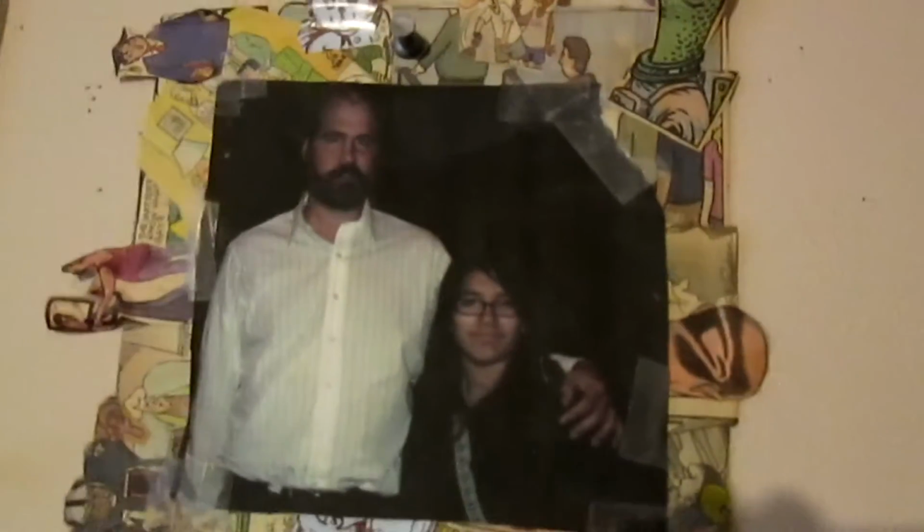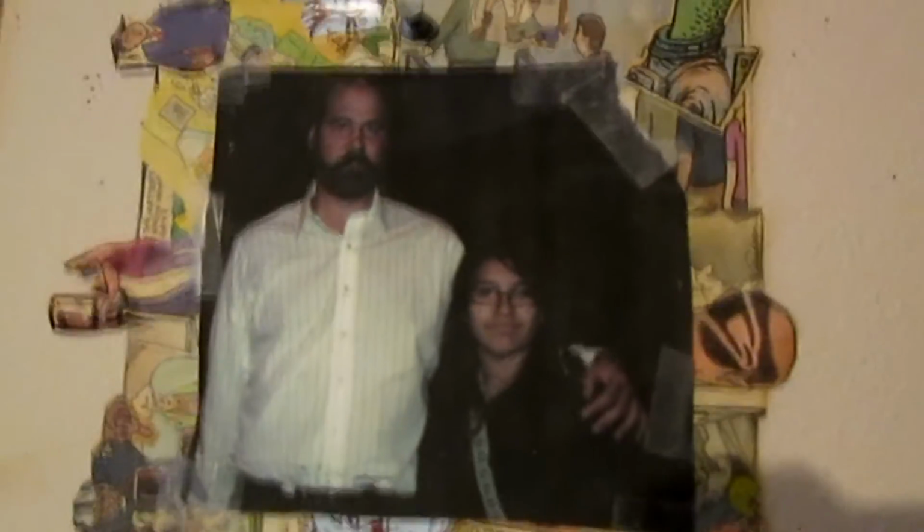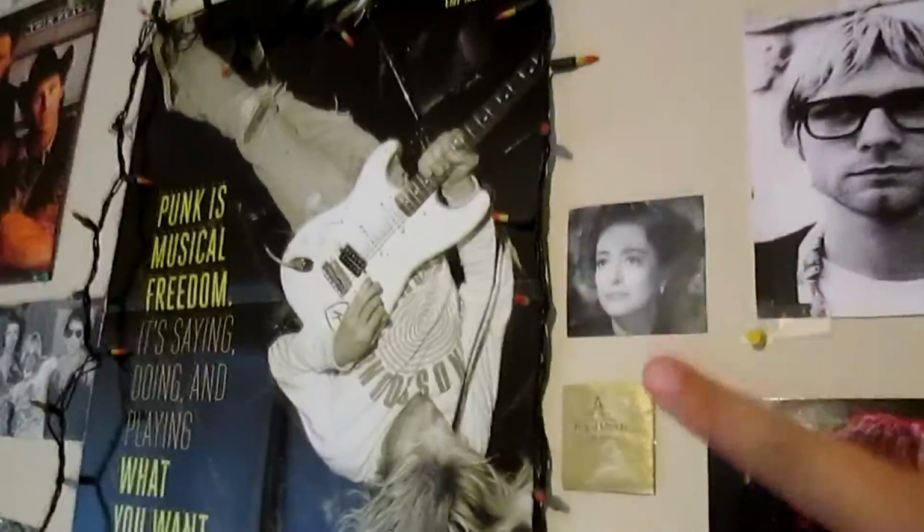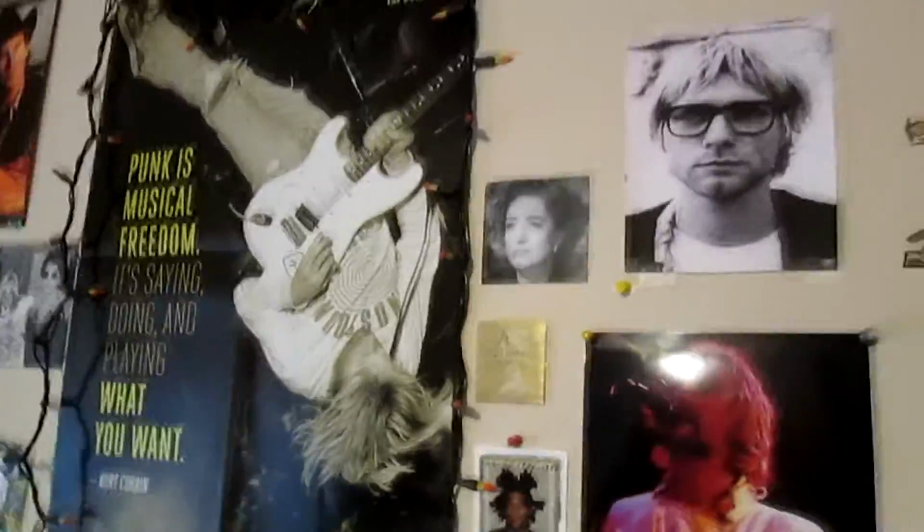And then I'll show you the pictures I have related to Nirvana on my wall. This is when I met Chris back in 2007, 2008, one of those times when he spoke at the EMP and I met him. And then this is Kurt, another one of Kurt. I got this in a Seattle shop, and then I got that from the EMP. That's my main big poster of Kurt up here with that famous quote.